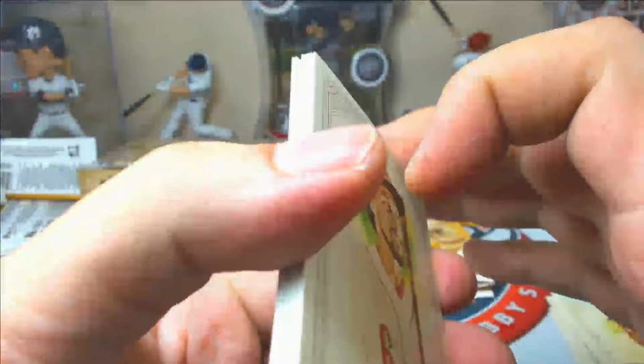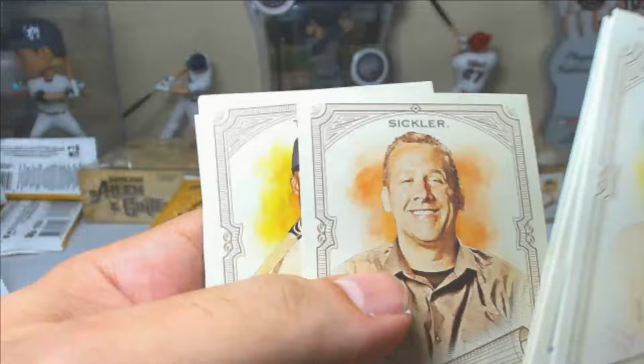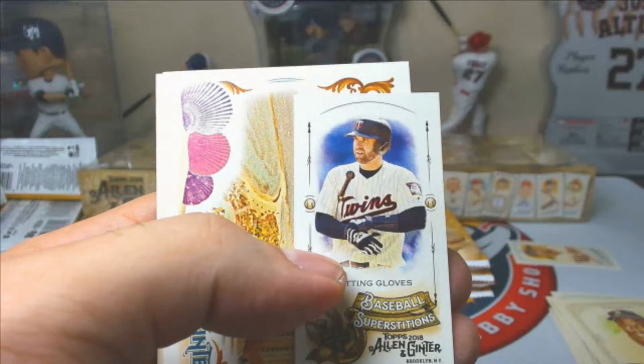I'll check for you, O'Keefe. I have a few open packs and some loose minis. If we have any, I'll check for the Baseball Superstition mini beard. I'm not sure that we have it, but if we do, I'll try to score you one.